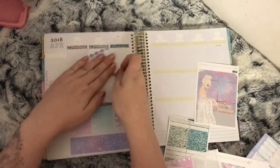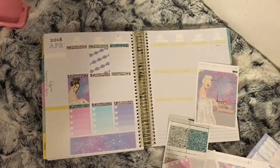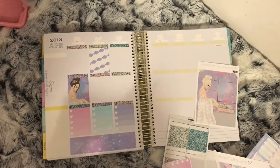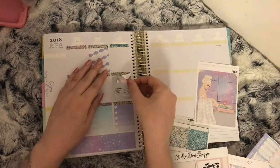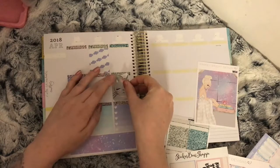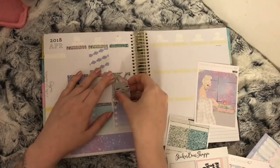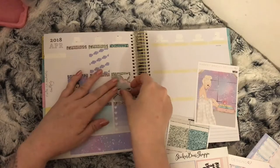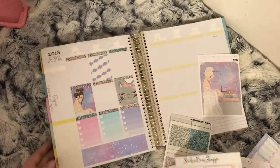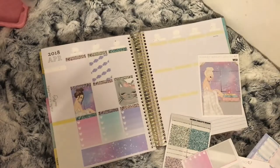Other hobbies I have apart from planning, crafting, doing activities with the girls. Sorry, I got cut off there for some reason. And I also like going around doing Pokemon Go. Who is still obsessed with Pokemon Go? Planner pet peeves. I don't really have any of those either. Apart from on videos, it does do my head in a bit.